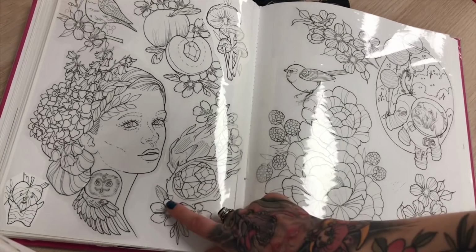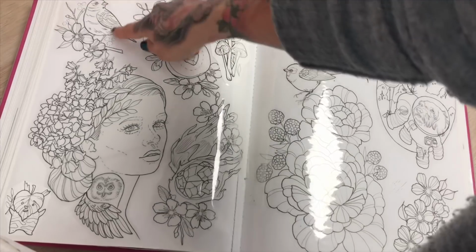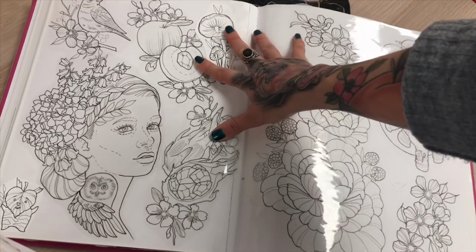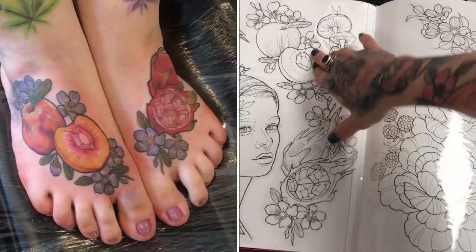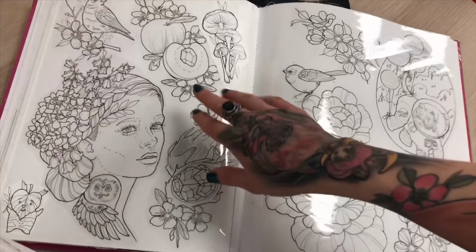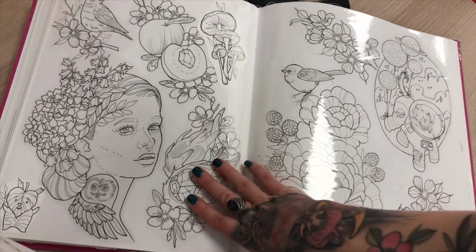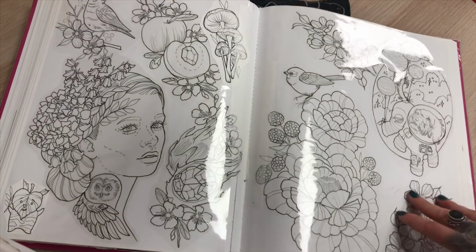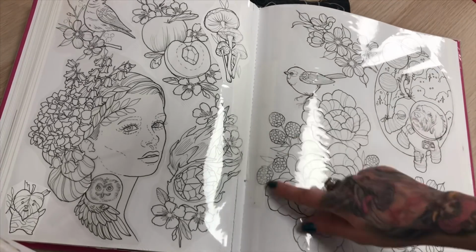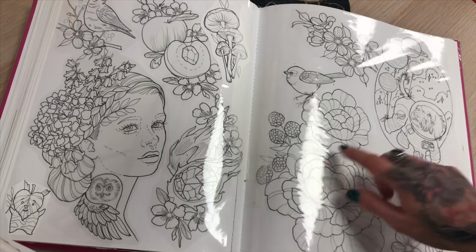Loads of bits here. So what have we got? This one was on an ankle, this one ended up on a thigh. These 2 were on a very tough lady, Shawnee's feet. She had both feet done in one day, and I was incredibly impressed. I am booked in to get my feet tattooed soon, and I'm absolutely terrified. This is another part of a sleeve, and this was in black and grey.